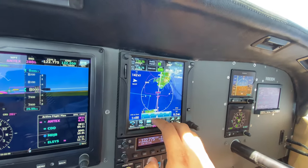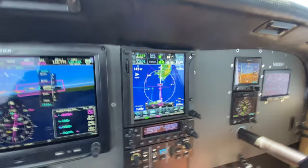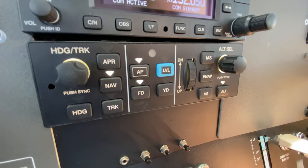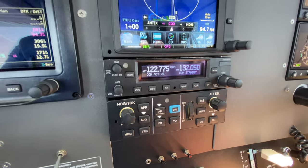I don't know if you guys actually want to see more about this. Let me know, because this is pretty self-explanatory actually. There's a flight plan. On the bottom, we have a Garmin comm and nav radio, and the Garmin Autopilot. This is pretty much brand new, top of the line Autopilot, pretty good.